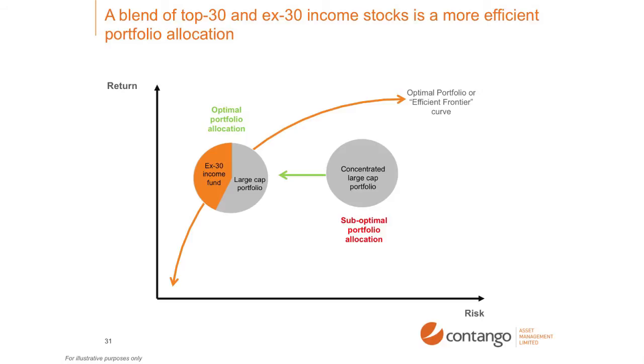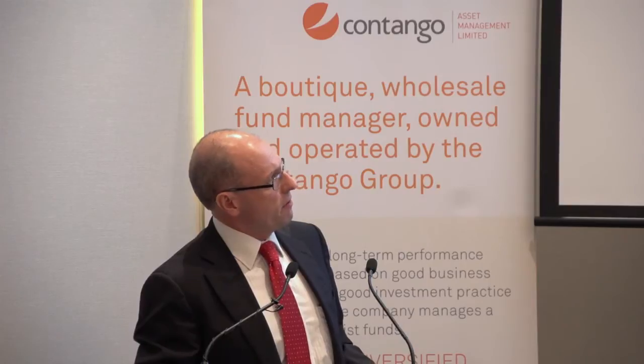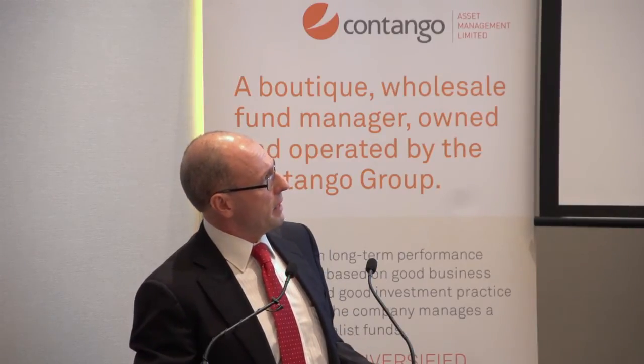Now, what we're saying is this orange bit here is the X30. If you blend that with the existing portfolio, because you're adding a different group of stocks, you're diversifying your risk. And if those stocks are carefully selected to be low volatility with good business models and good balance sheets, by putting them together you're reducing your risk. That's risk along the bottom axis there, and return. So you're not giving up any return, and you're actually approaching a more efficient trade-off between risk and return. That's the theory for the reason for being of the fund, and so we see this as blending with existing portfolios.